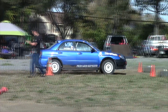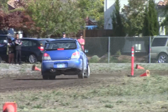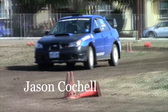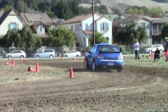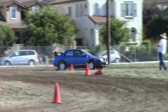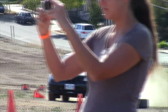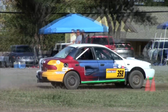Next up, car number 650, a blue Subaru Impreza. Lots of Subarus in the field because of their all-wheel drive capabilities and the fact that you can modify these to be perfect for these kind of conditions. This is Jason Cochell, and he is doing very nicely around the course. As you can see, not sliding too much, keeping his speed up around the turns and handling the dirt very nicely. And here comes Jason Cochell to the finish. Finishes with a 62.334, about 5 seconds off the leaders.